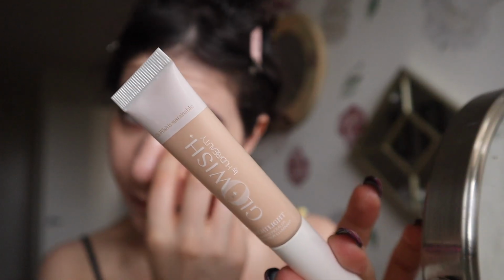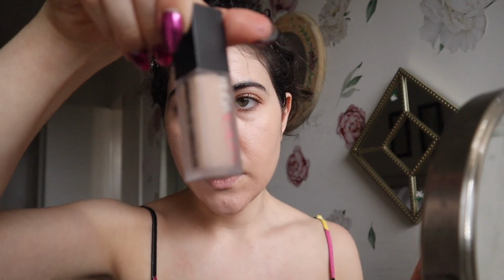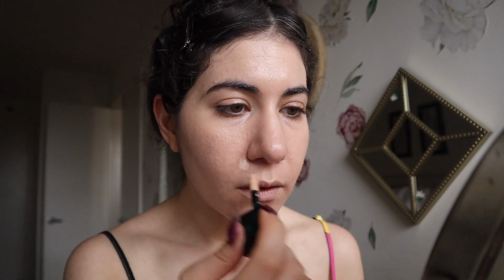I'm gonna wait to do the under eye concealer, which I'm gonna use the Huda. I don't understand. In my head, I can say Huda Beauty, but when I try to say it out loud, it just goes super wrong. Anyway, the Huda Beauty Glowish concealer under my eyes. And I'm gonna use the Faux Filter concealer on my face. I am breaking out around my chin. So we're just gonna do a little boop boop of this.